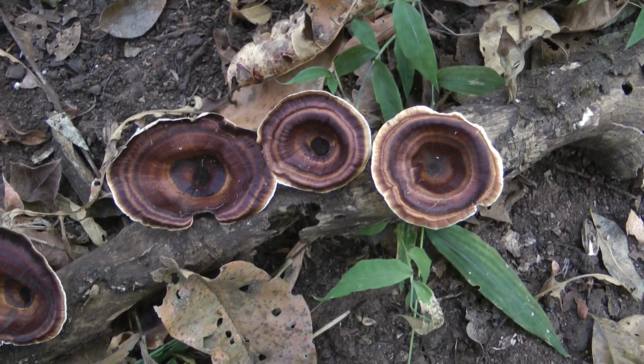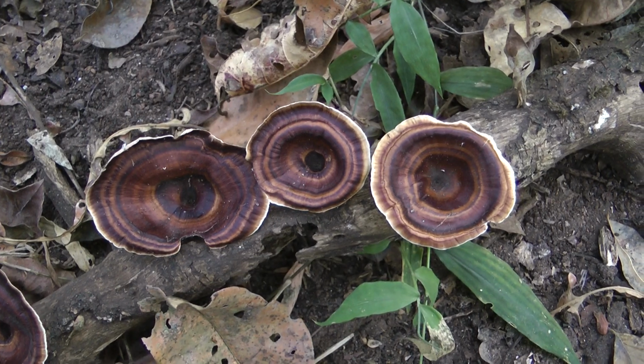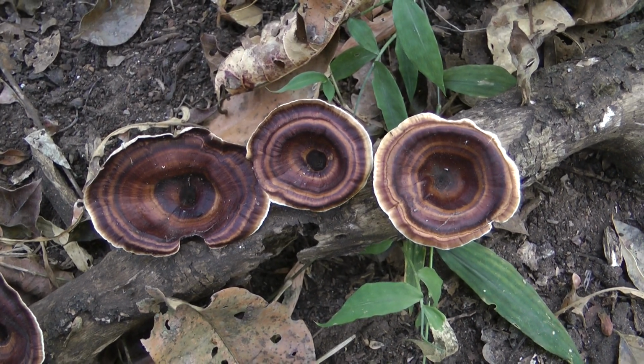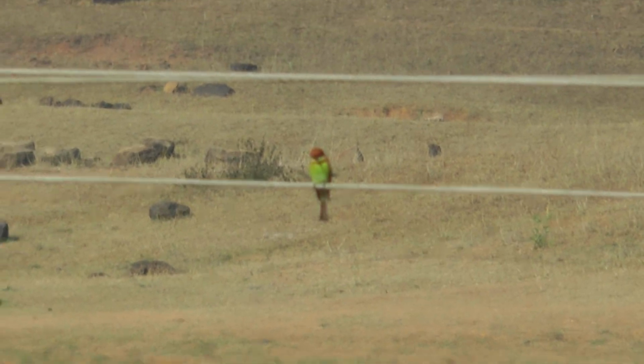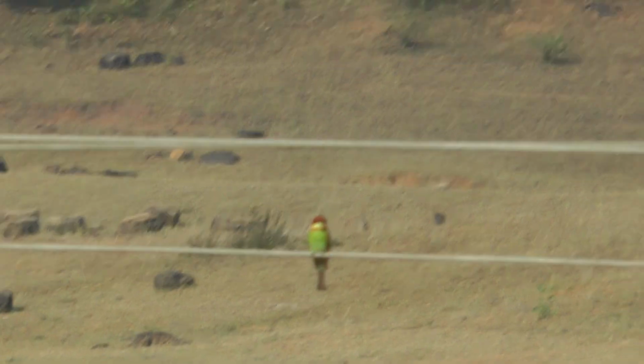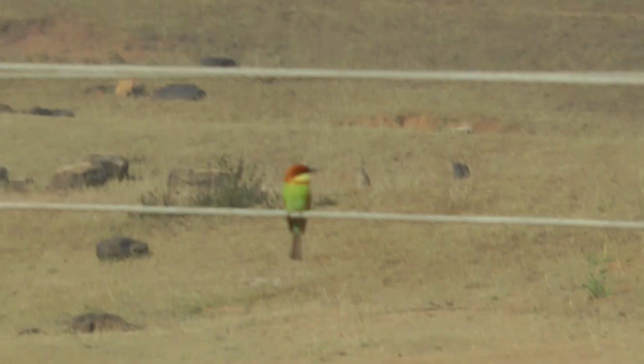Interesting fungus in the middle of this forest walk. Lovely shape, lovely colours. It's a bonny bird with that nice red head and green plumage, and a yellow chin. Difficult to hold this stick. There it is, a bee eater of some description.